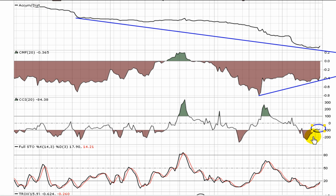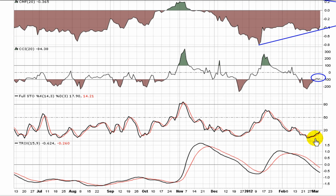CCI has pushed its way back through negative 100. Bottom feeders indeed like to see that. They'll use that break as a buy point. They'd hold it until it breaks back down through negative 100. Full Stochastic is starting to make a turn, come out of oversold territory. A little bit of momentum's coming into play.